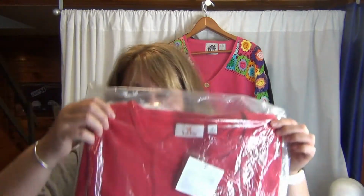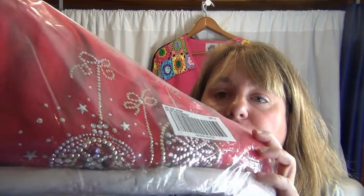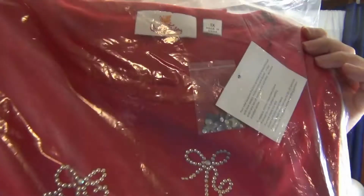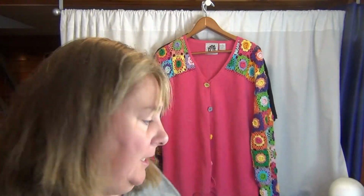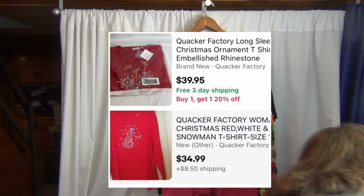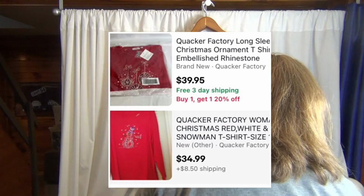This is what a brand new Quacker Factory item looks like from QVC. There's the label. It's a great size. It's a 1X and it's so cute. It's actually a long sleeve t-shirt and it has studs and stuff on there that are ornaments. And they give you some to replace if they fall off. You just iron them back on. So 1X, and I want to say it's going to be about $40. Let me grab that information really quick so I have it. Alright. Let's see. Yes, $40 for that t-shirt.